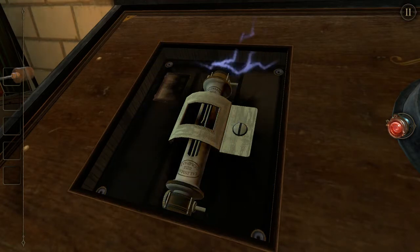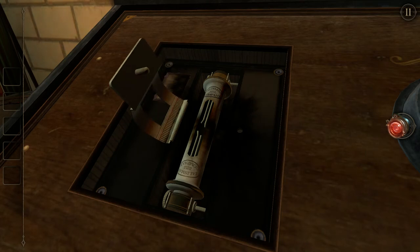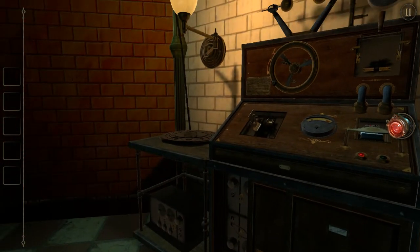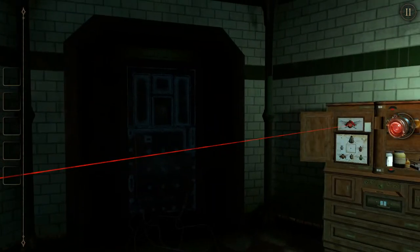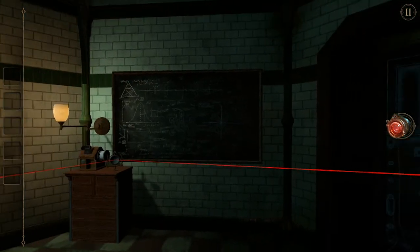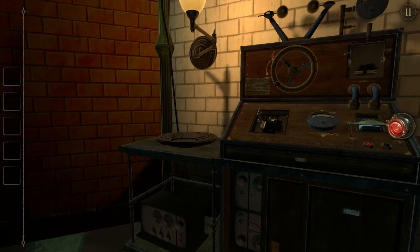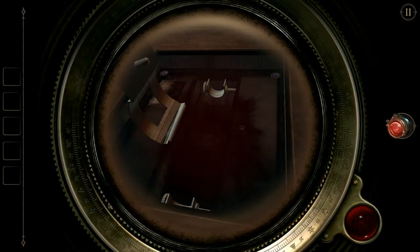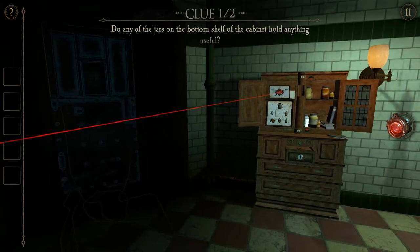Uh-oh. Oh, what's up this way? Oh no, I burned out the fuse and discarded it. Oh no. Oh no. So that is why I have to... Okay, where do I now get a new fuse from? Oh God. Do any of the jars on the bottom shelf of the cabinet hold anything useful?